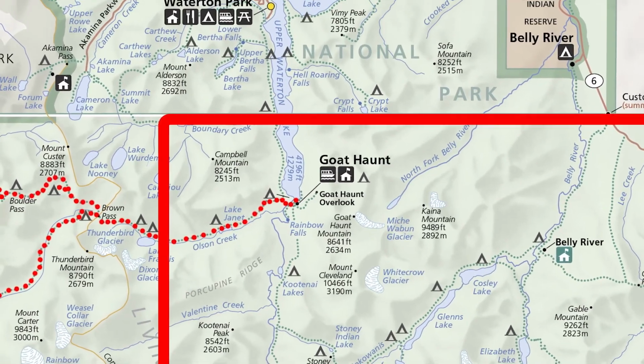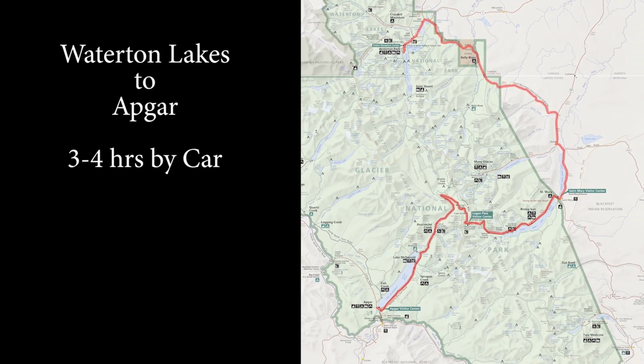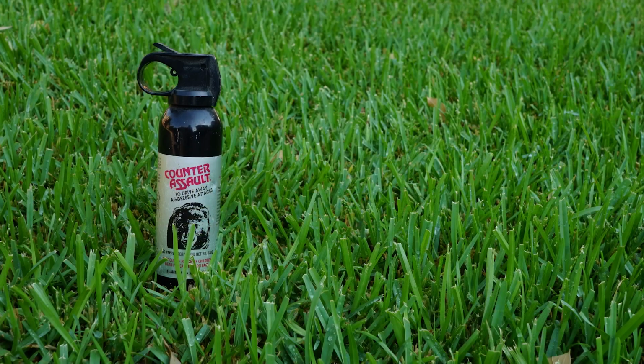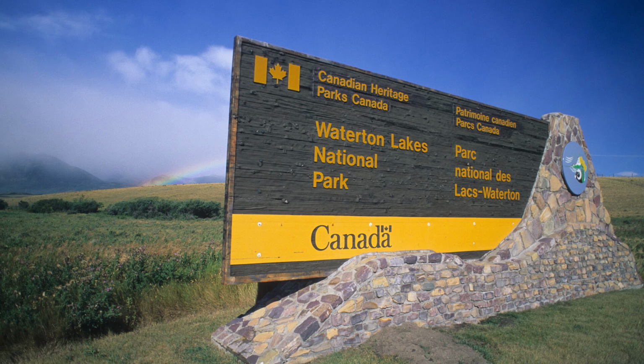Goat Haunt is at the southern end of Waterton Lake, and most people don't hike there. It's about a 4-hour drive from Apgar. There is a border crossing, and by the way, you're not allowed to bring most bear spray into Canada. I learned this the hard way. And there is a fee to enter Waterton Lakes National Park.